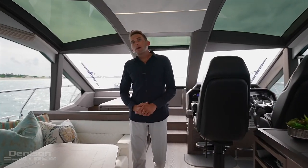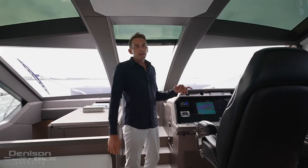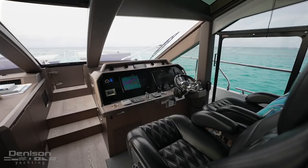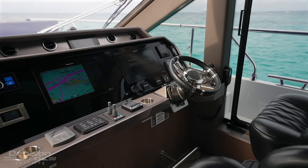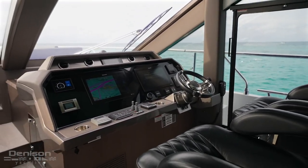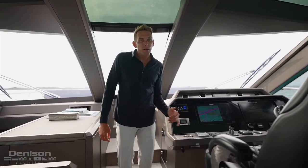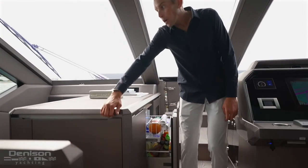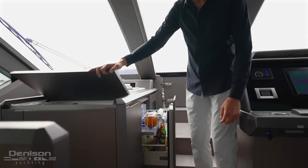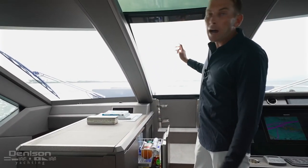Now all the way to the bow on the main deck, to the main deck helm station. We have dual plotters, bow and stern thruster, an autopilot control, our engine controls, and Seakeeper control. Also, one of my favorite hidden gems of this boat is a little fridge and cocktail bar that you can utilize when coming in and out of the bow entry.